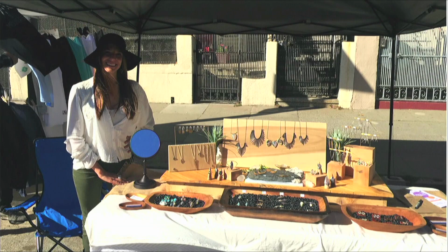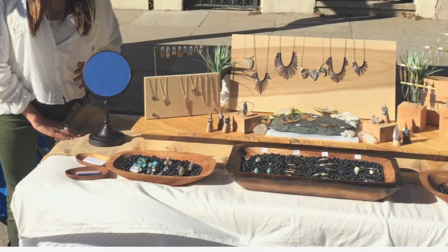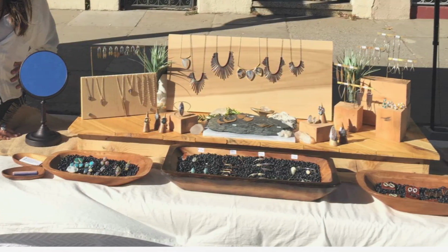All right, this next one, I thought this was lovely. This is another street outdoor fair. I thought she did a fantastic job of having different levels and really having a splash of green and some, just the jewelry is the winner here, is the real focus.